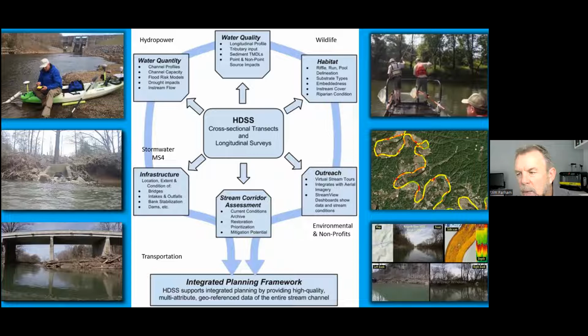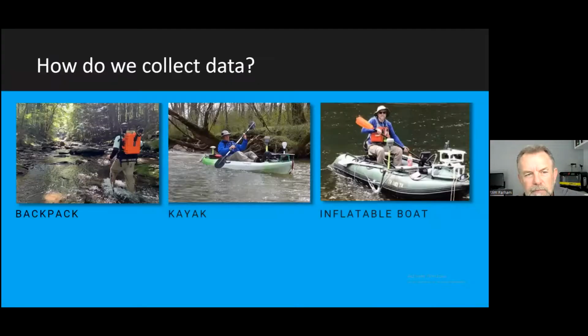And so the approach was to try to gather a consistent suite of information that could be used in all of these different applications, and they could all blend together into the integrated planning framework that EPA basically would like people to use to manage their streams and rivers. So, jumping forward quickly to how do we do this? How do we collect the data?